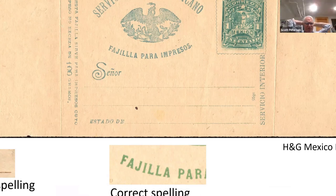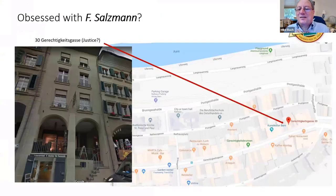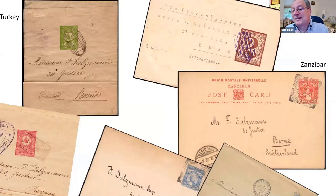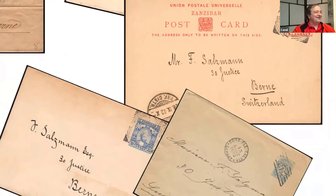Other questions for Cemil? I just got a comment on the Saltzman, one of the pages where you have Zanzibar. What I noticed is that the Zanzibar postcard has a square cancel. I didn't know they were used outside of England, but that is very nice. Indeed, and there are two of them, right here on the envelope too.